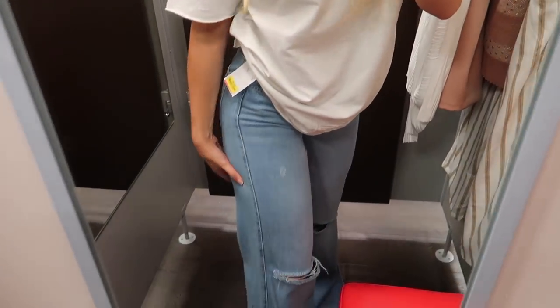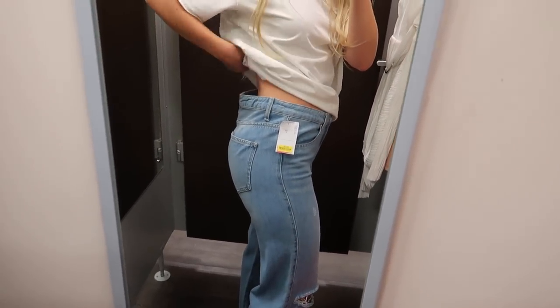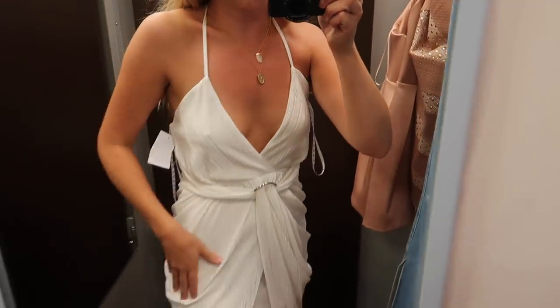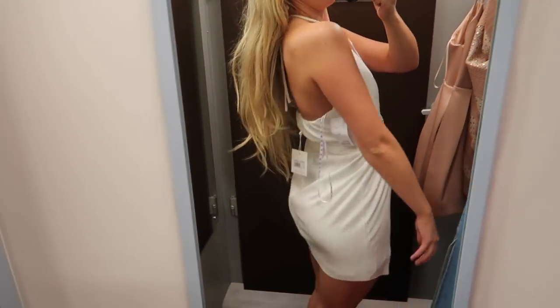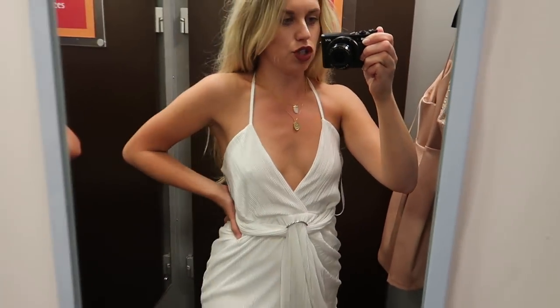Yeah, these are a no. They're too tight here. This is like a common problem for me. And then absolutely massive here. So no, even if they are only £2. This is the Misguided dress. It's nice, but it's just too short for me. I'd feel uncomfortable with this. If it was a midi dress, I would have got it, but no, too short for me.